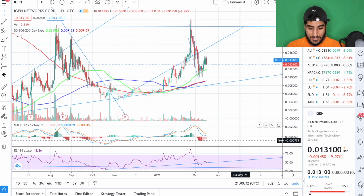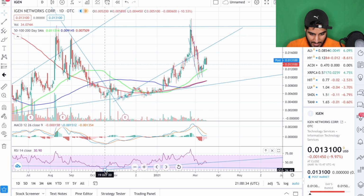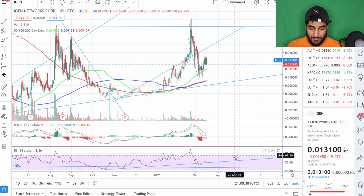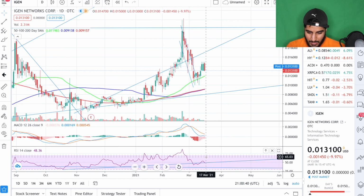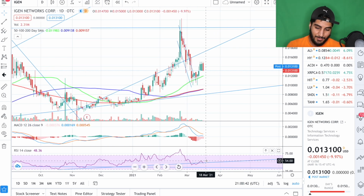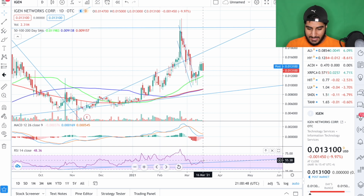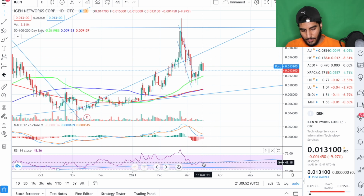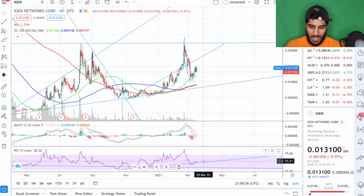Another thing to mention here is our RSI. You can see we have been on an uptrend here on our RSI. We have an RSI of about 48 right now, and what we really need tomorrow is to bounce off this level. Obviously, it may not be as clean as that. We may get some price action below, and we may eventually claw our way back. But if we do bounce off this level, that would be extremely bullish here for IGEN.